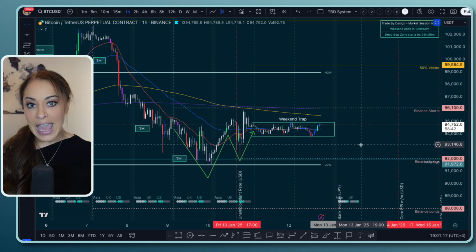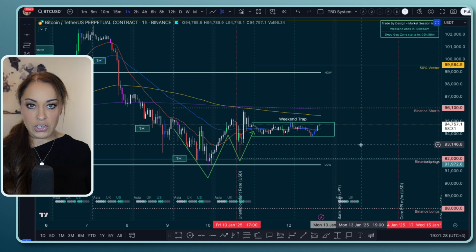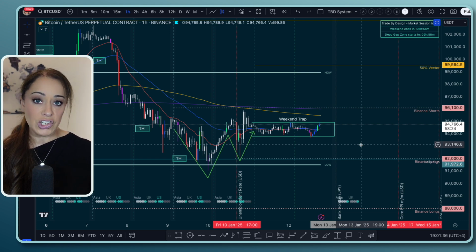If Asia and UK both run the trend to the upside, or one consolidates and one runs a trend to the upside, I would 100% be watching what the US session does. Because what we don't know right now is if BlackRock were actually selling last week, we don't know if they're done with that or if it's going to continue. So if it continues, we would expect it to continue in the US session.